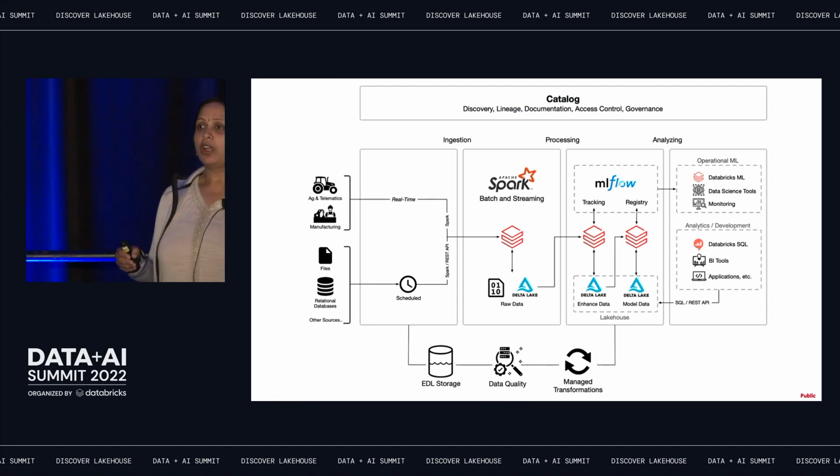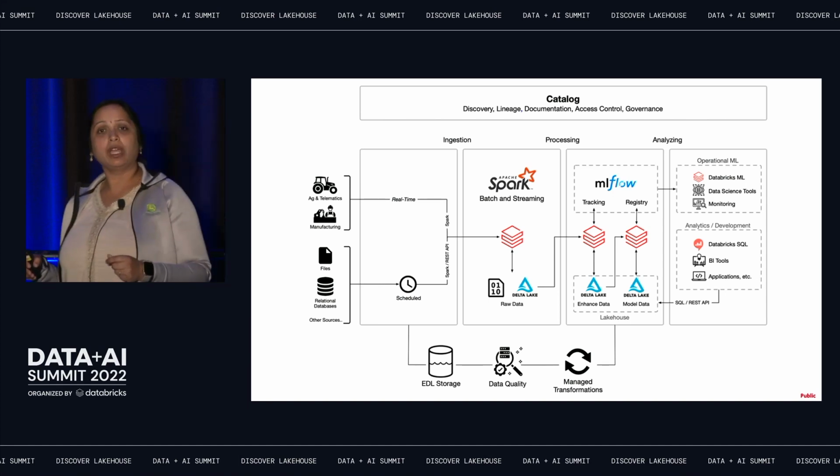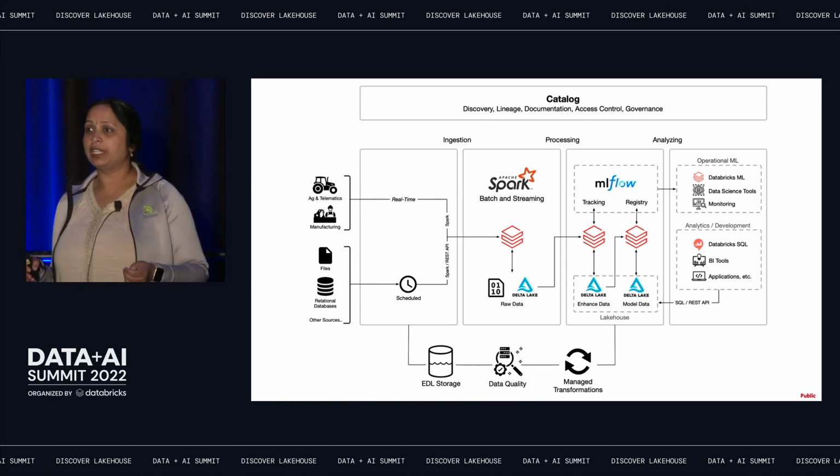With respect to MLflow, our teams have been experimenting with some of those capabilities, and they are really liking it. There are other flavors of ML implementation that we do have in our enterprise, but some of the announcements that we have heard lately have been pretty exciting.